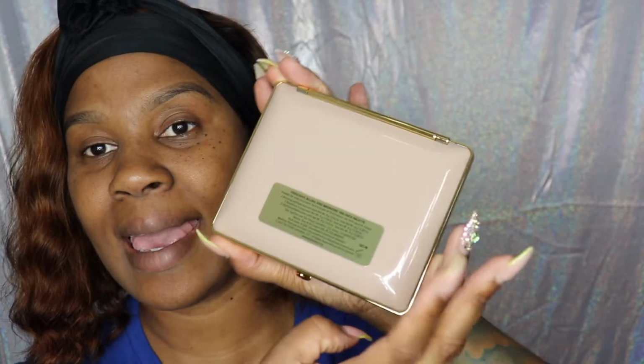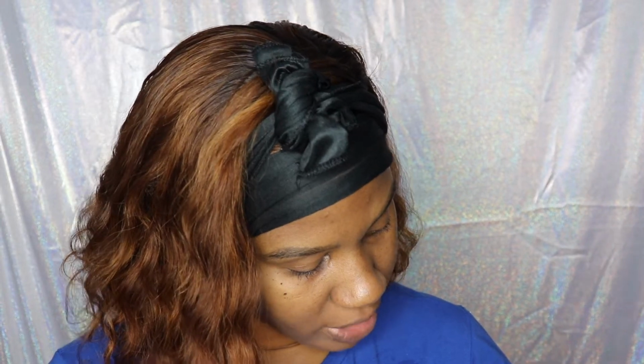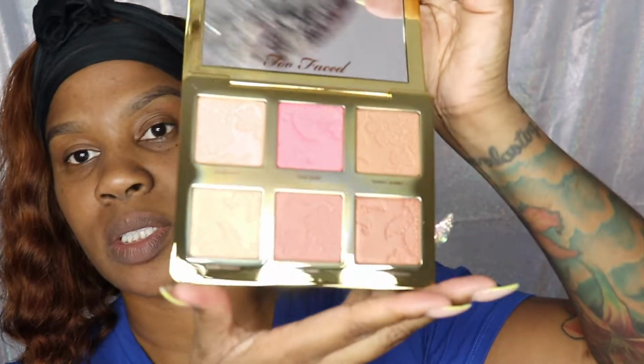And then the Too Faced Natural Face. It's a palette. Oh my god, this is so pretty. Look at that packaging. Yes, Too Faced, come through. Let's see what the colors look like. Okay, this is actually a blush and highlight palette. Oh, highlight, blush, bronzing, veil face palette. So this is what it looks like. I do see some stuff that I can use in there, and I love that it has a big mirror. And I love the packaging. It's something I probably wouldn't have picked up in the store.